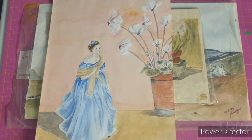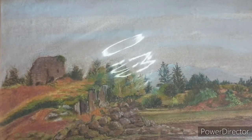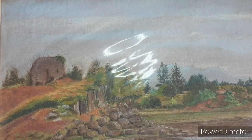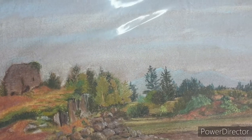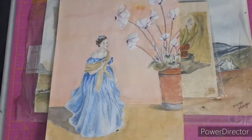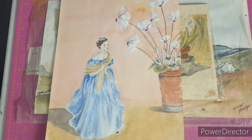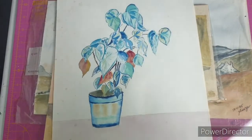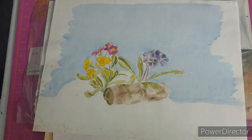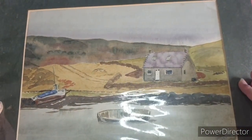Some of them are massive, like this one. I'm not going to get it all in shot. I believe that's Aros Mains, which, if you know the island, you would know where that was. But it's on the main road going from the ferry into Tobermory or to Dervaig. So that's huge. I think some of these would have been things that had been going to be sold in the shop and then didn't sell or whatever. But I think some of these will look great as cards. Yeah, so this one was priced up at £20, so this was obviously in the shop at some point or another.